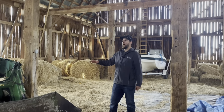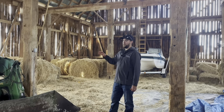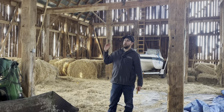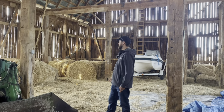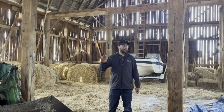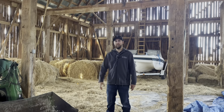So up here we have a massive barn. This level is good for storage. I've seen people make shops out of these. You could also, you know, totally redo it as a house. It's in amazing shape, the steel roof, the beams. I don't know if I've seen a barn of this age in as good a shape as it is.